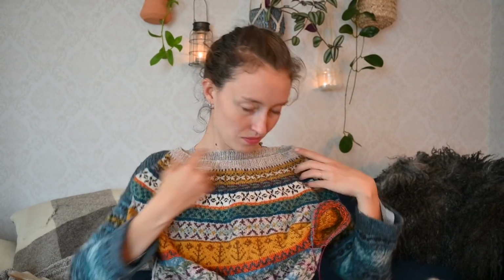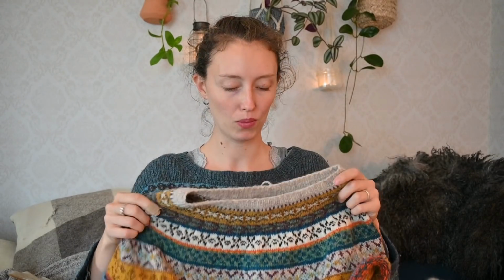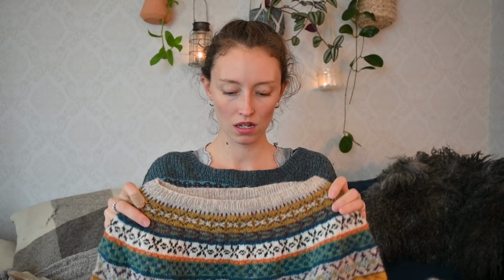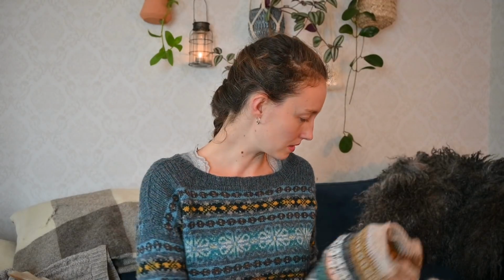I wouldn't have chosen these colors for myself. I think it's too much yellow and orange, and these are not really my colors. They're too warm for myself. I like cooler colors, but I think it will fit my mother-in-law really well, and she looks really stunning in these colors. So yes, this is that.